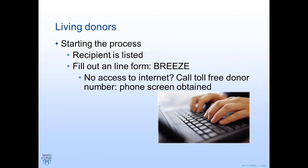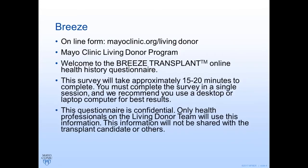Now, if they do not have access to internet, they can certainly give us a call at our toll-free number, and we'll do a phone screen over the telephone. So for this online form at our center, you go into mayoclinic.org/living-donor, and then you would select that you want to fill out the questionnaire. The questionnaire that we ask the donors to fill out takes about 15 to 20 minutes.